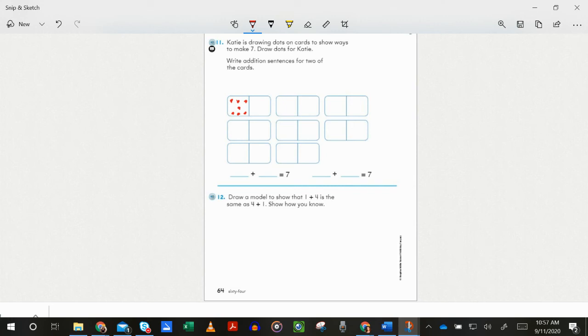Number 12. Draw a model to show that 1 plus 4 is the same as 4 plus 1. Show how you know. Okay, take some time to do that. Pause if you need to.